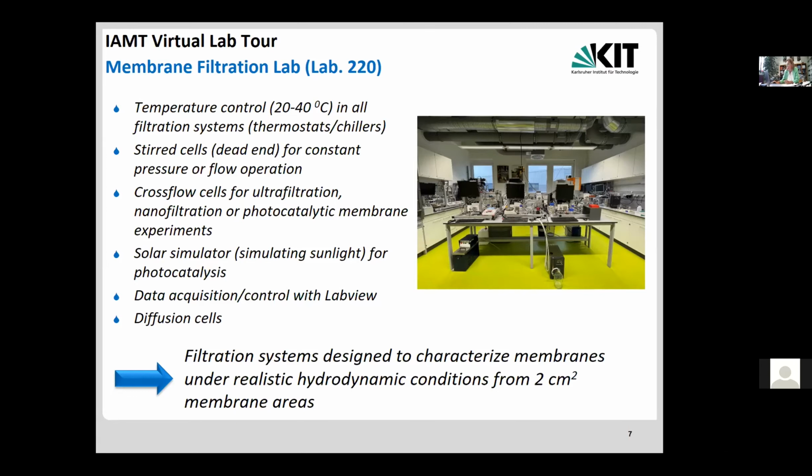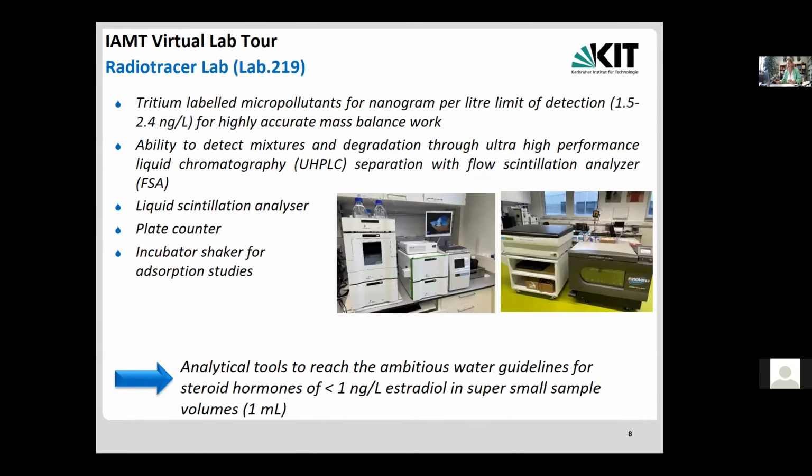So important here, in the last few years, we have paid attention to build systems that have realistic hydrodynamic conditions, similar to spiral wound conditions, but with 2 square centimeters. And I think that's really important to make sense of the results later.